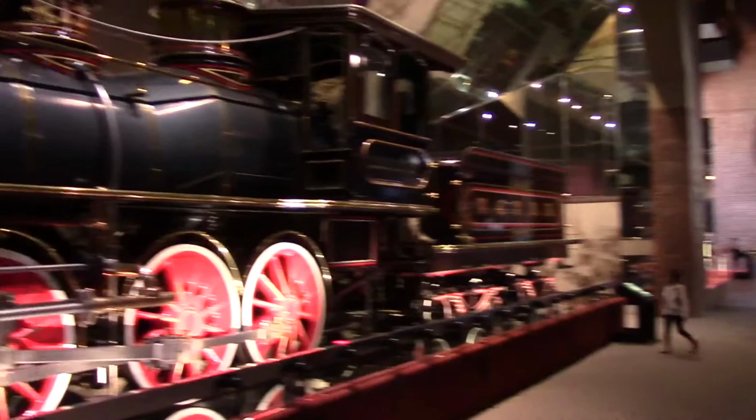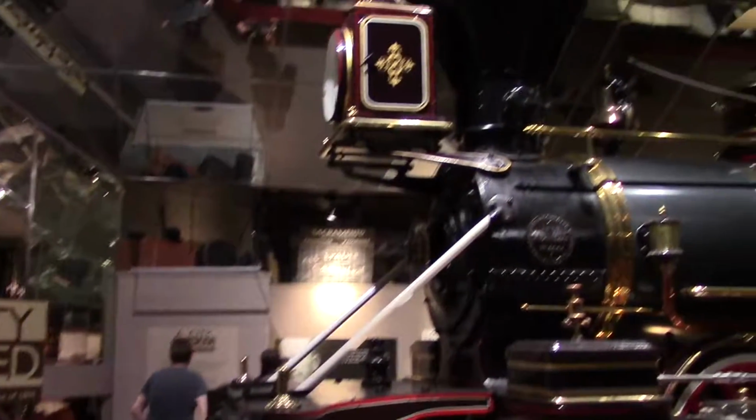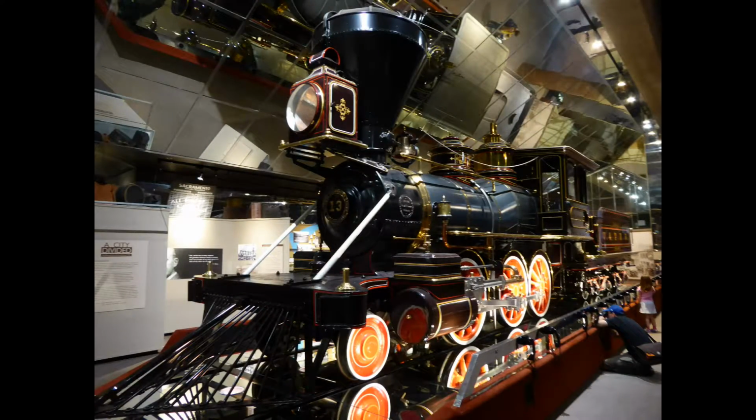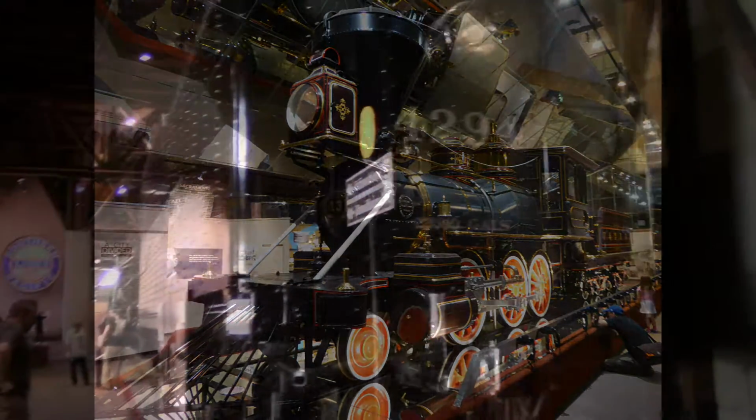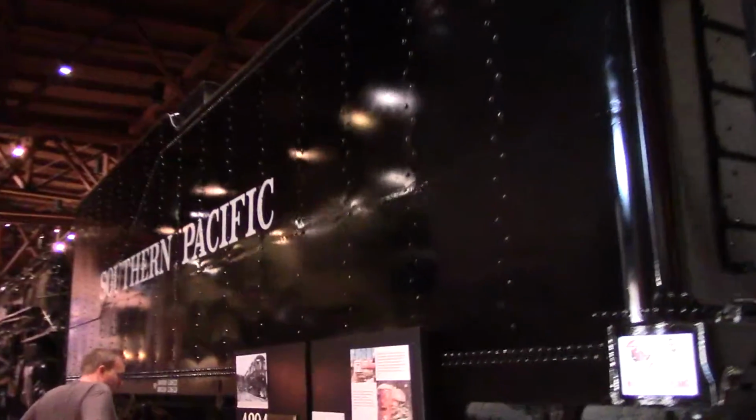The Empire received an extensive cosmetic restoration in the 1970s and now sits around mirrors so visitors can see the locomotive from all angles to better understand the craftsmanship that went into the building of steam locomotives from the late 19th century. Across from the Empire is Southern Pacific 4882 AC-12 class cab forward number 4294.